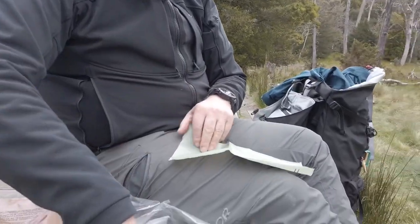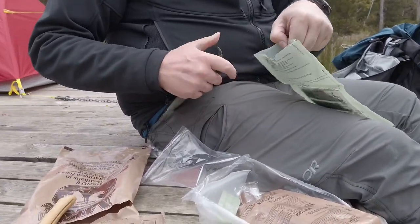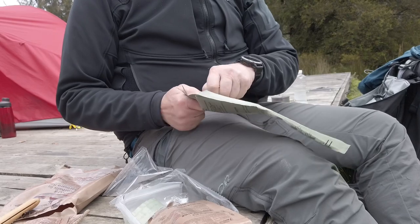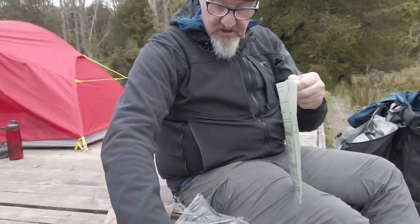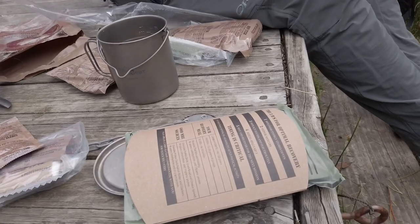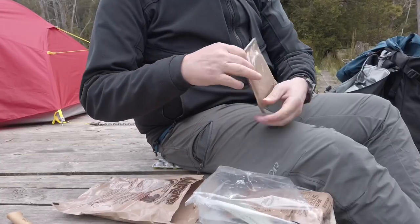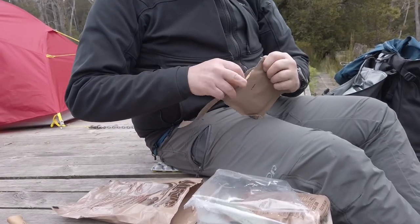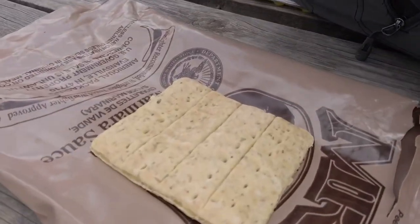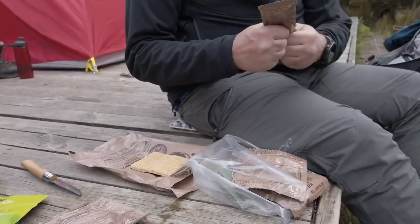And we get the marinara sauce. Where's the chocolate thing? That's in the other bag. Mashed potato. Now, let's check out the breadsticks. Oh, cool. And you get the jalapeno cheese. I don't like that stuff. Well, it's got a bit of a bite, this stuff.